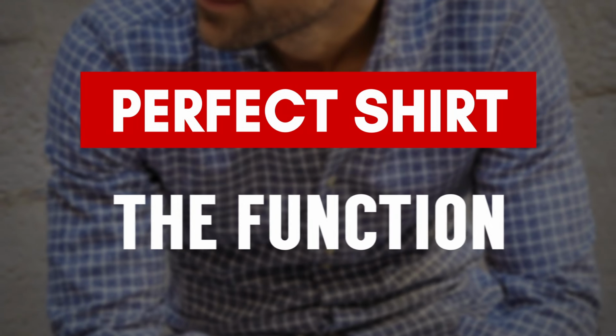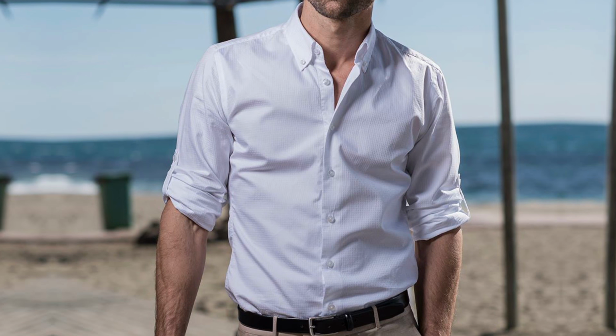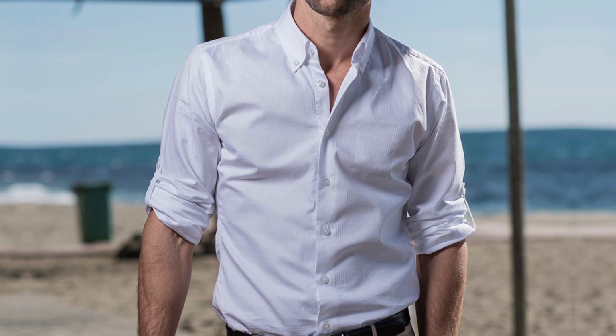Next up, we're talking about the function of the perfect summer shirt. Now, what I love about the long sleeve button down made from a woven fabric is that it can be dressed up, it can be dressed down.